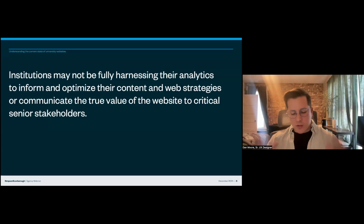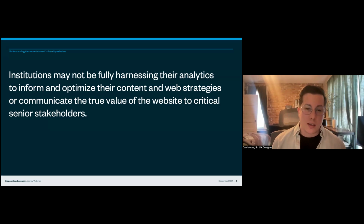So one thing we notice when we zoom out and look at the industry at large, institutions aren't fully harnessing their analytics or their technology stack to really optimize web experiences for prospective audiences. We have a largely content-focused audience. They're there to digest content and find specific information. But we're not really harnessing our analytics to meet them or to help them on those journeys.